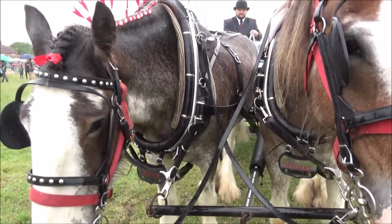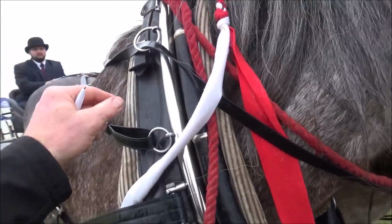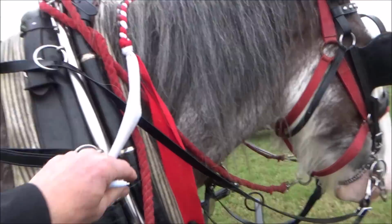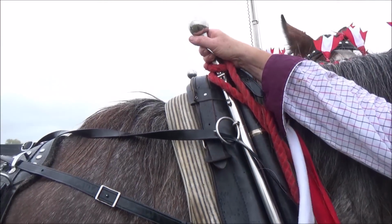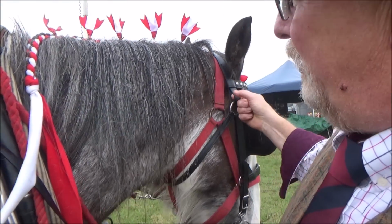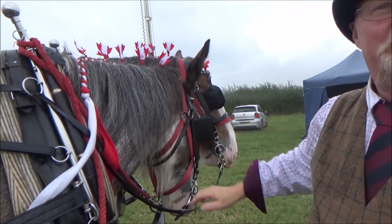So with this sort of harness here, what are these called? These are called hames, aren't they? That's right. I've got some at home, actually, from the cart horses that used to be on our farm. Really? I've got a brass pair. Well, what you would do is hang a nose bag on there. You'd go to work for the day, and at lunchtime when you stop, you take the bridle off, hang it on the hames, take the nose bag, and let him feed. Wow.